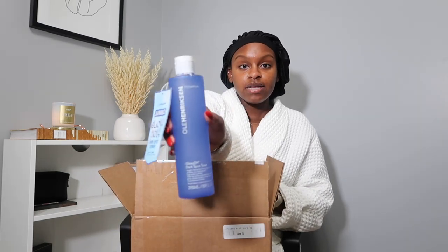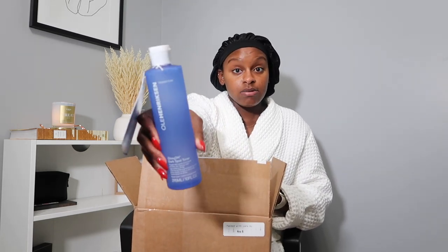The first thing is the Ulla Henriksen Glow Toner, Dark Spot Toner. You guys know I rave about this all the time. This is my jam. It was on sale for $22. After 40% off, it was $13 for the biggest jumbo size, which is 10 ounces. Normally, this costs you like $34, $35. So, did I need this? No, because I still have another one just like this, which is almost halfway, but hell yeah, I'm stocking up so I don't have to buy this again for like another 2 years.